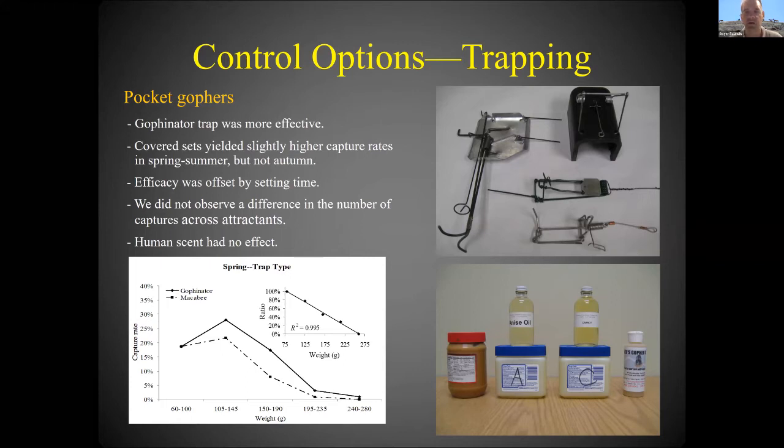And, I certainly haven't had the time to test them all head to head, but we have run some fairly extensive testing between two of these traps, and those are the Maccabee trap and the Gophinator. And I focused on those because the Maccabee was generally the most commonly used trap in the state, and the Gophinator was a very new trap at the time that seemed to hold a lot of promise. So we have done some pretty extensive testing with those two traps. And here's some of the results of that testing here at the bottom left.